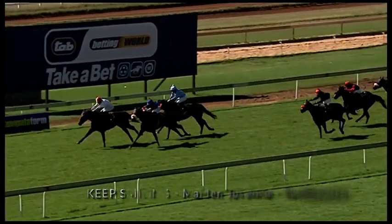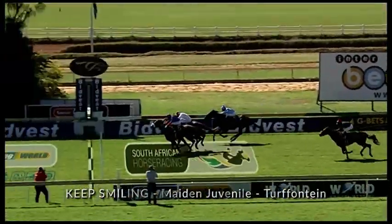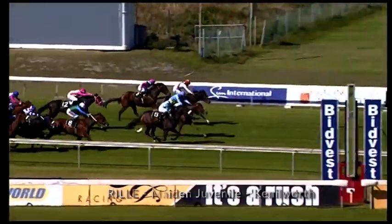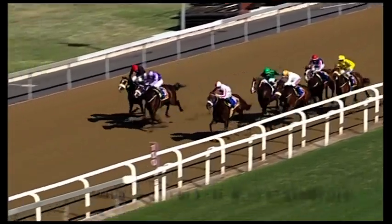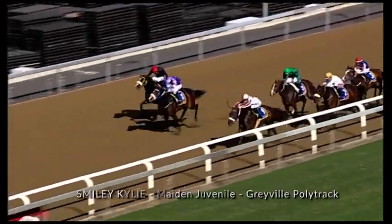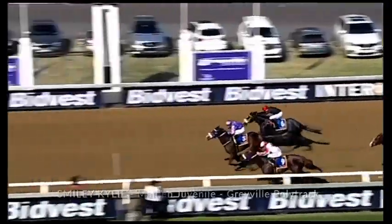Keep Smiling is lashing home on the outside. Magic School from nowhere. Keep Smiling got there at the end. Relay also coming, strongly, it's going to be close. Relay coming strongly, Relay gets up to win it for Falkner. Smiley Carly's coming well, so is Sacred Abbas. Virtuoso and Smiley Carly, it's getting close. It goes to Smiley Carly.